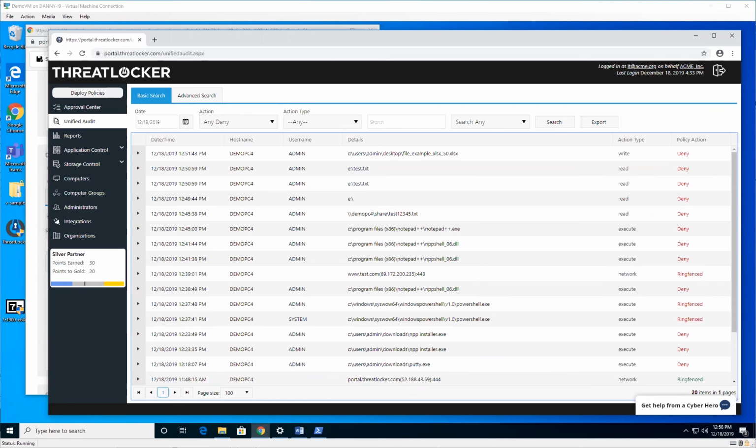Yeah, we don't allow any of our users to be local admins. There are certain instances with certain pieces of software where the software developer is adamant about that. But we try our best to not have anybody a local admin, and if they are, with the restrictions with ThreatLocker, we carefully evaluate what's being allowed.